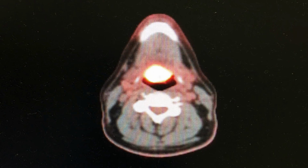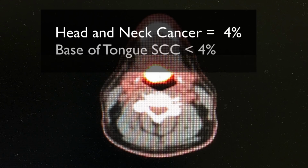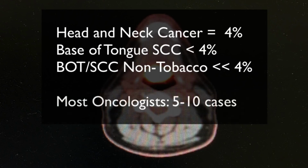Head and neck cancers account for only 4% of all the cancers diagnosed in the United States every year. My specific base of tongue squamous cell carcinoma cancer is a very, very small subset of that 4%. And squamous cell carcinoma that is not caused by tobacco use or heavy drinking is an even smaller subset of that 4%. Most oncologists, they said, will see only 5 or 10 cases of head and neck cancer in a 30 to 40 year career.